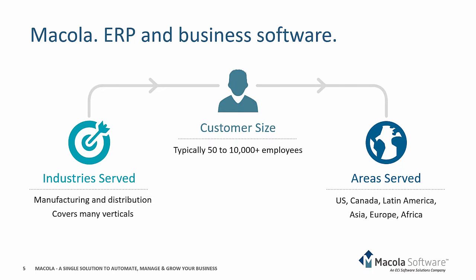From a size perspective, we typically target what we think of as the small and medium business space, but we're also great for larger companies too. For us, that means anywhere from about 50 to 500 employees, which would be a small or medium company, but we also have customers up to about 10,000 employees. Geographically speaking, it's safe to say that Macola has a global footprint. From the US and Canada to Latin America to Europe, Asia, and Africa, Macola is quickly growing.